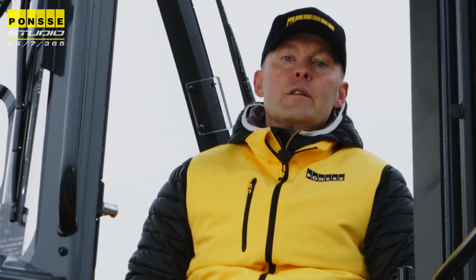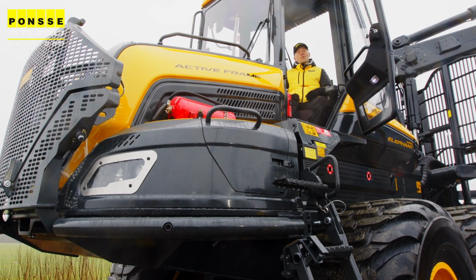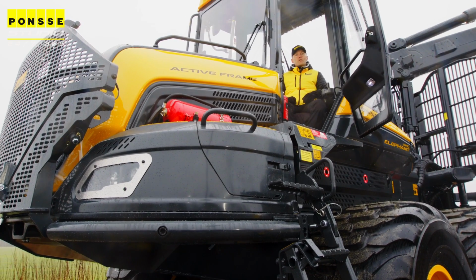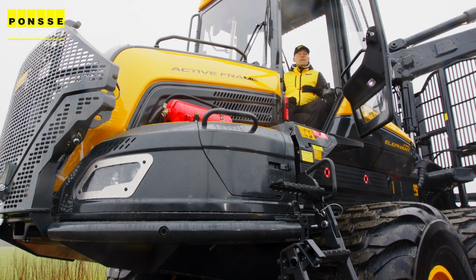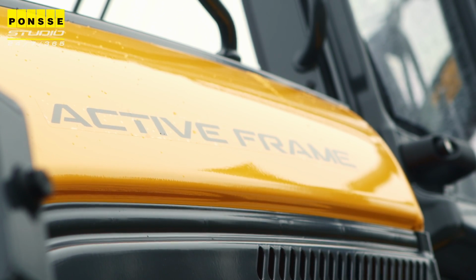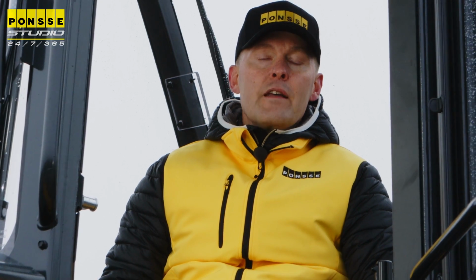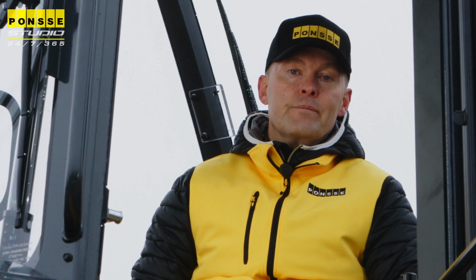Okay, and now I jump into the cabin of the Elephant King. We have a lot of space and very, very good visibility to the working site all the time when you are doing the job. Also, I have to mention that this machine is equipped with active frame, so this is a very, very comfortable working environment. And next, I think we're going to jump into this Swedish customer testimonial and hear what the customer has to say. So, let's go Sweden.